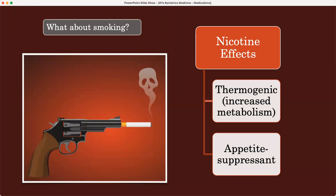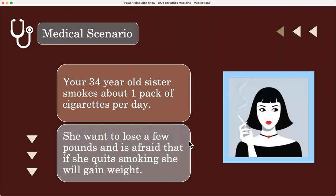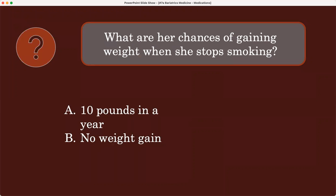Oh, what about smoking? Smoking, well, look at the nicotine effects. It does increase the metabolism, there's no doubt about that, and it is an appetite suppressant. So let's look at the medical scenario. Your 34-year-old sister smokes a pack of cigarettes a day. She wants to lose a few pounds and is afraid that if she quits smoking, she will gain weight. What are her chances of gaining weight when she stops smoking? Is she going to gain 10 pounds in a year, or is she not going to gain weight?